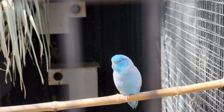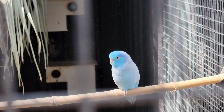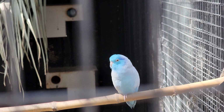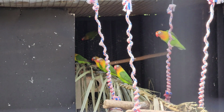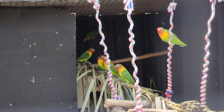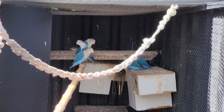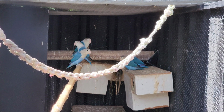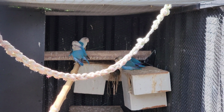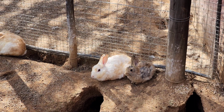What a beautiful little budgie, eh? It's called a Pacific pocket parrot. It's actually not a budgie. I don't know what these birds' name is. There's nothing on the cage here, but they are beautiful. Little rabbits.